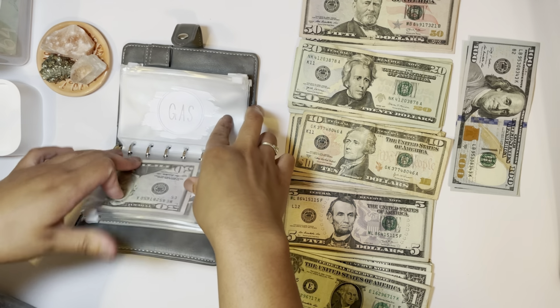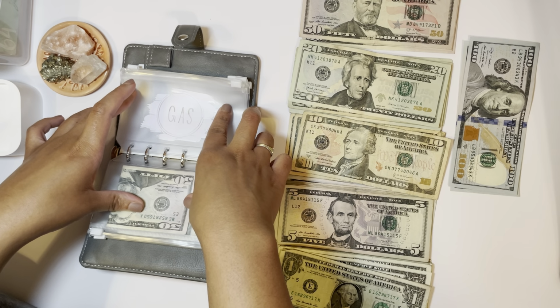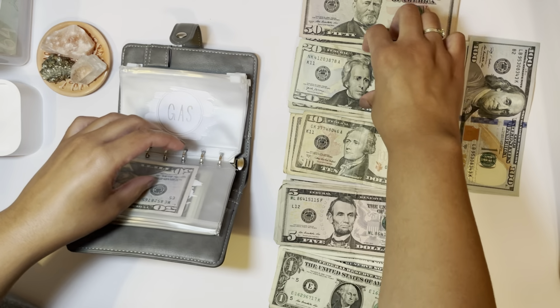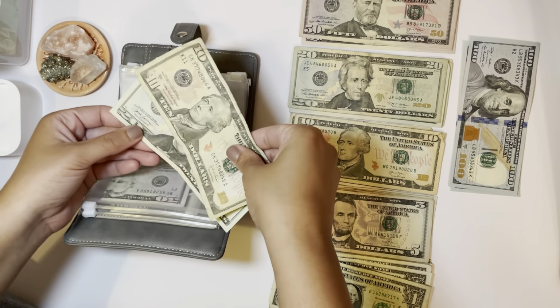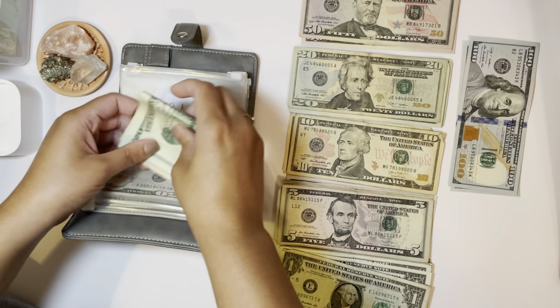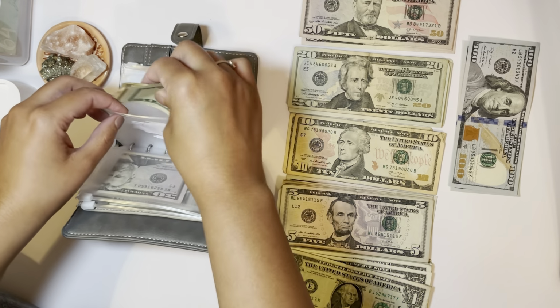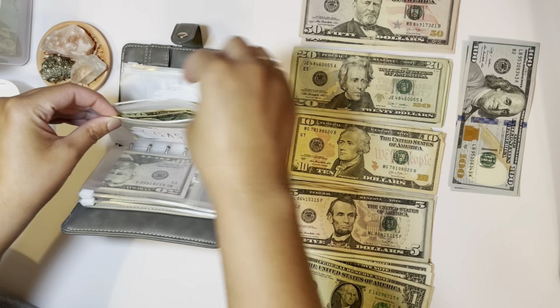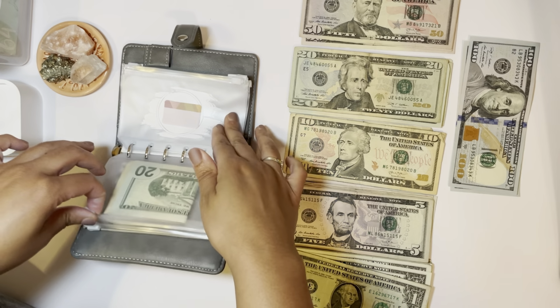And then gas will get $30. So gas is a 20 and a 10, so we have $30 in gas. I don't really drive anywhere, just to work and home, so $30 usually lasts me 2 weeks, and I don't live far from where I work.